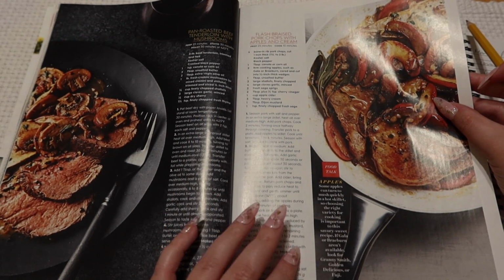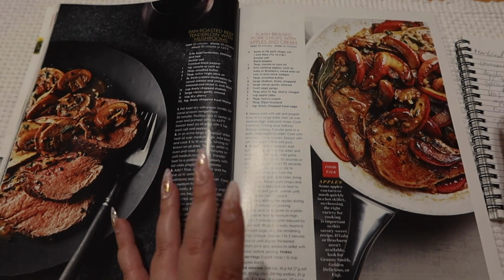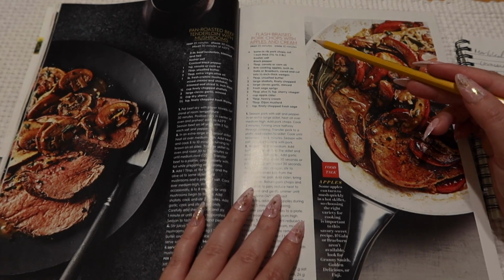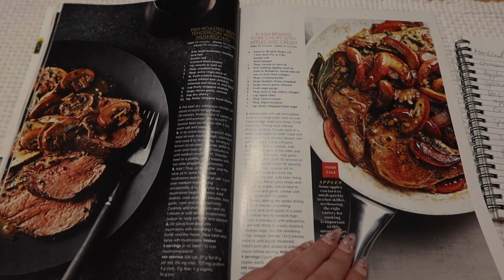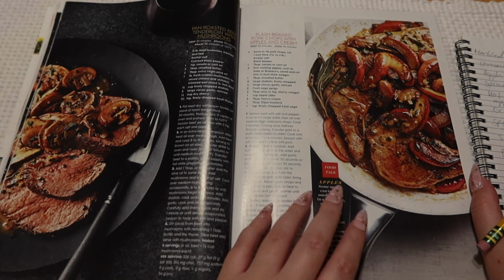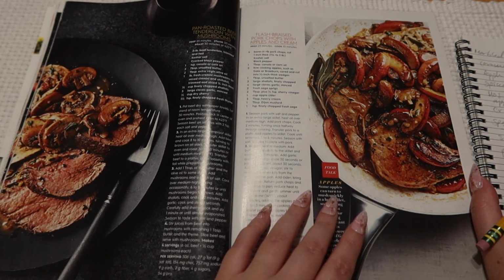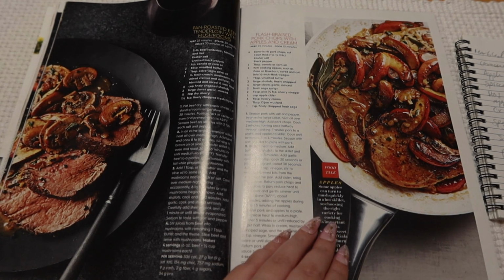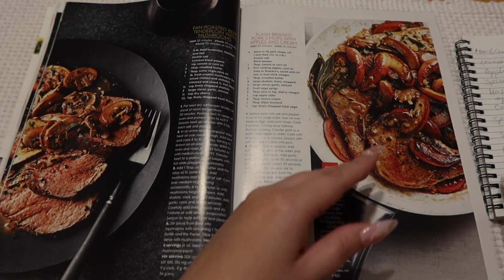Roasted beef tenderloin with mushrooms. That sounds really good, to be honest. And this is flash braised pork chops with apples and cream. Yes. What do you think? Both? All right.